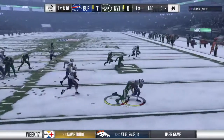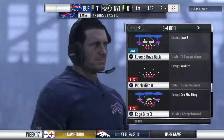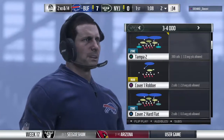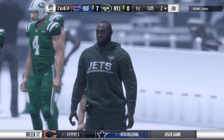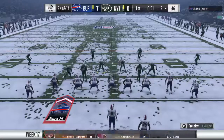They begin here with a run by West. And they'll hit him for a loss as he's back to his 2-yard line. They'll wind up losing 4 yards on the play, and it'll bring up a 2nd and 14. And they're going to go soft on the corners.